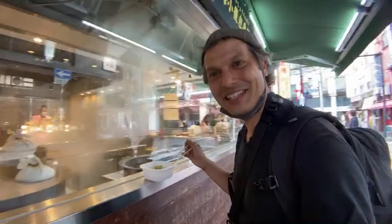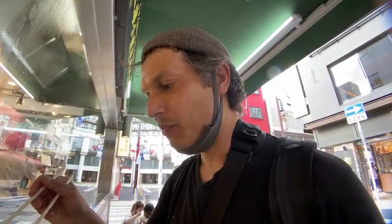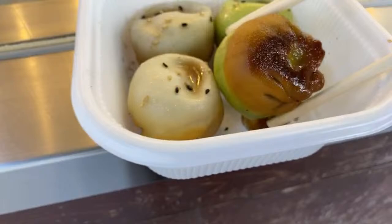All right, I'm gonna try the green one. So it's a black vinegar that I put on top of it. This takes the place of the Peking duck. So this looks like it's green. I guess it's pork inside there.